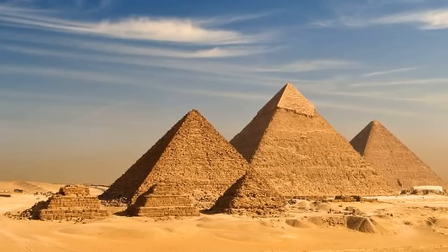It is made from 2.3 million blocks of limestone and granite, some weighing as much as 80 tons. For years, many have argued over how this colossus monument could have been built with the tools and equipment available more than 4,500 years ago during the 4th dynasty.